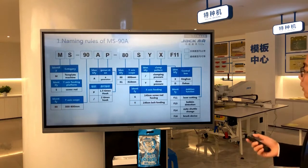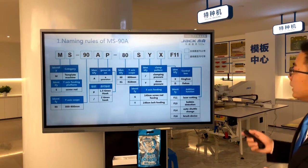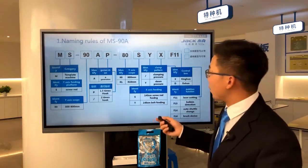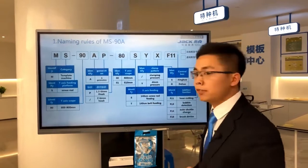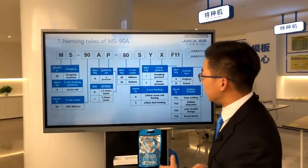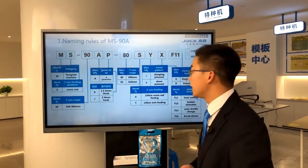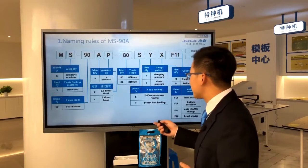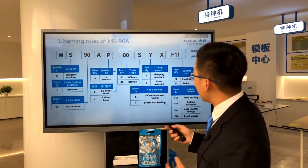So let's see the details of the Jack template machine. Our model name is MS-90A. First, the M means template machine. S means screw load. Before, we had another type, MT, where T is for bed type. And 90 means the Y axis sewing area. A means the A generation. In the future, we will have B generation or C generation. T means 1.3 type hook, a small hook. If without T, it means standard hook, a big hook, two times the size. AT means in the Y series the sewing area is AT.